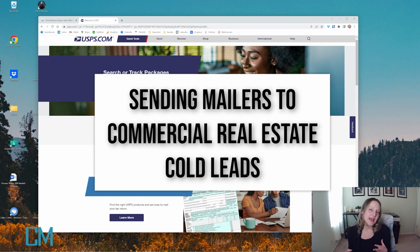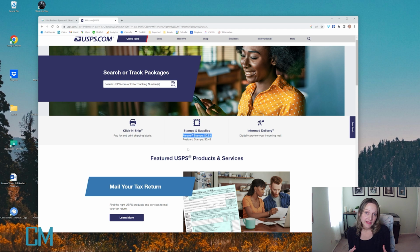Now, I feel like mailers can be a little bit too expensive, honestly, for a full cold outreach campaign, because at the time of this video, forever stamps are 63 cents, and even if you were to do a postcard, stamps are still 50 cents. When you're starting at that kind of level per piece for a mailer campaign, it gets very difficult to make your money back on it.